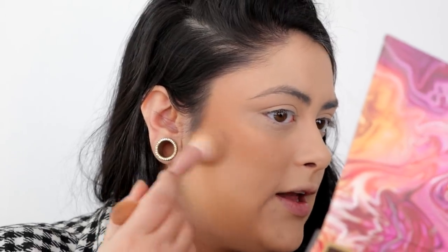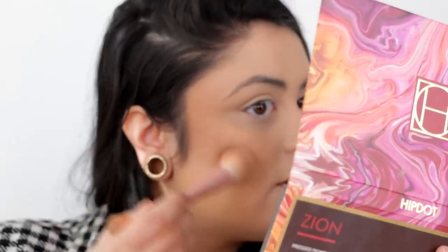And I also like to take it on my cheeks here because I like that sun-kissed look. And if I've gone in with too much, I'll go back in with one of the brushes that I had my powder on, and blur that line a little bit and brush this out so that it's not so harsh. Then I'll also take a little bit on my brush, hit some off, and do a little bit on my hairline to frame the rest of my face.